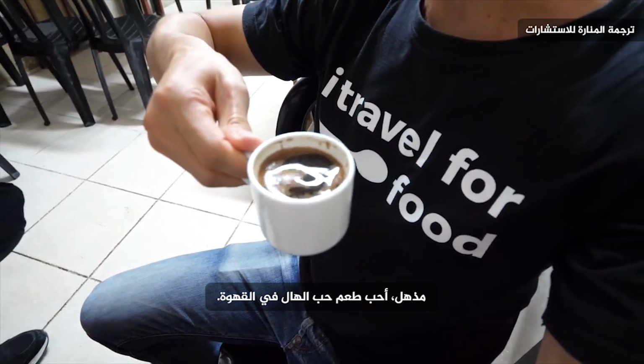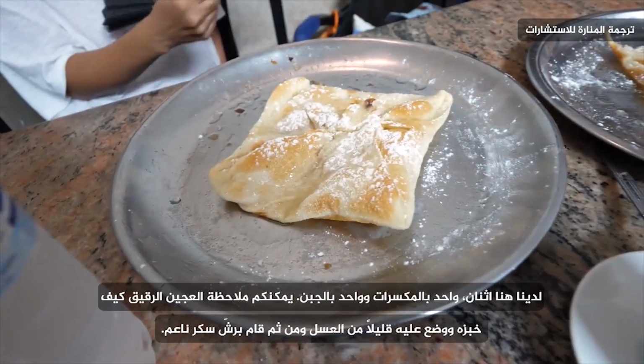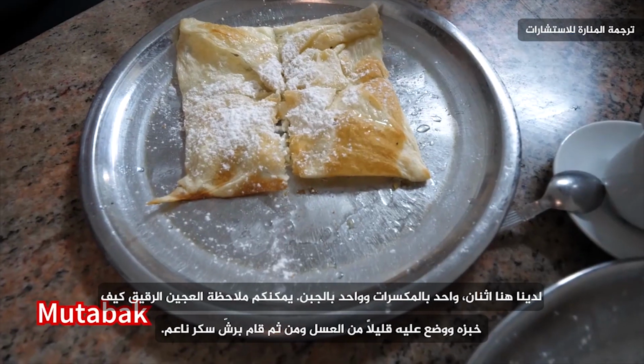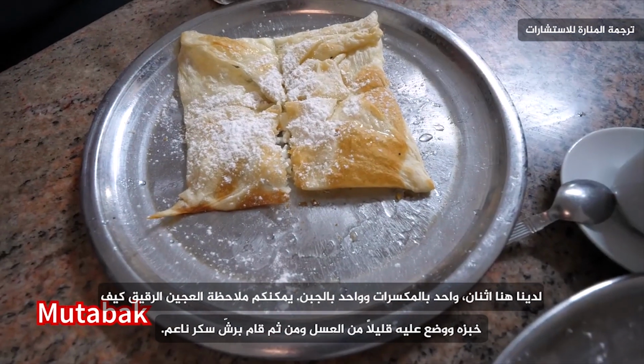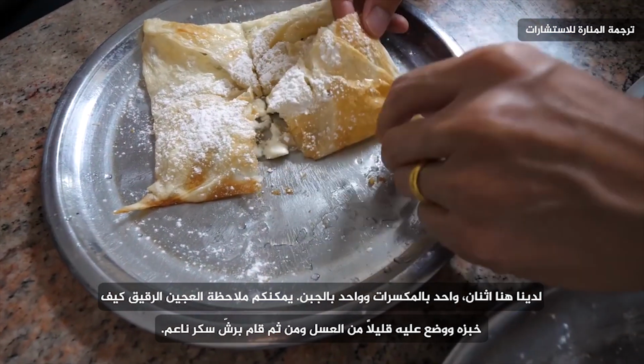Oh yeah. I love that cardamom in there. We got two different versions, one with nuts and one with cheese. And you can just see that paper thin dough, and then he bakes it, and then he tops it with some kind of syrup or honey, and then dusted in powdered sugar.